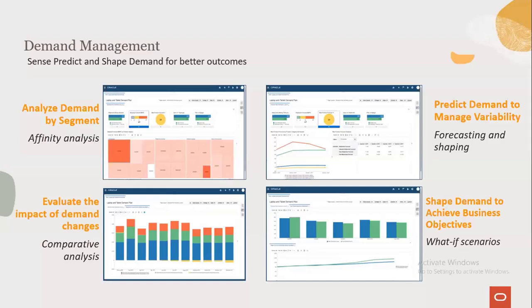Evaluate the impact of demand changes. So basically, you can compare your forecast over a period, from one product against another product. You can compare your forecast period on period, how it's maturing over a period of time. Also, you can compare your forecast with your history to ensure that the forecast is accurate. Comparative analysis is the key in analyzing any demand plan.